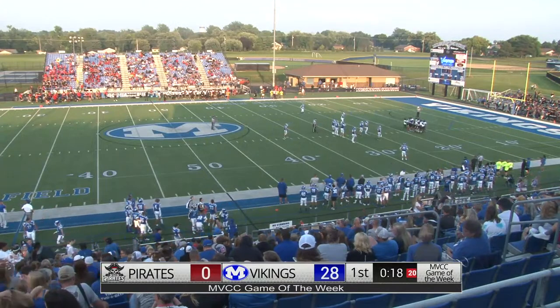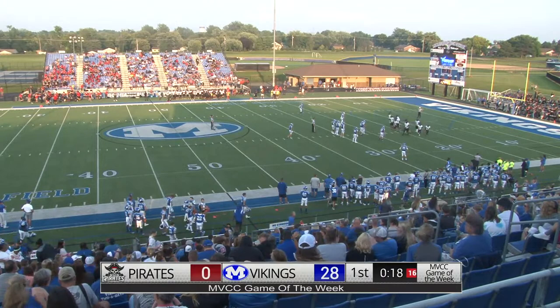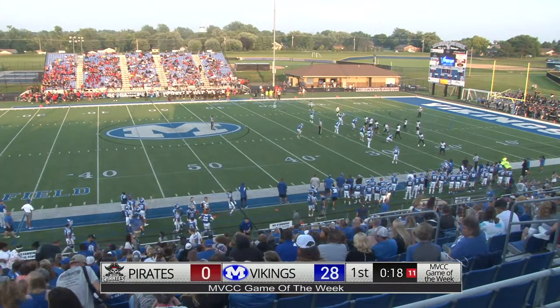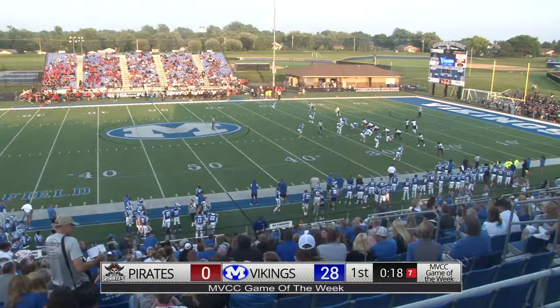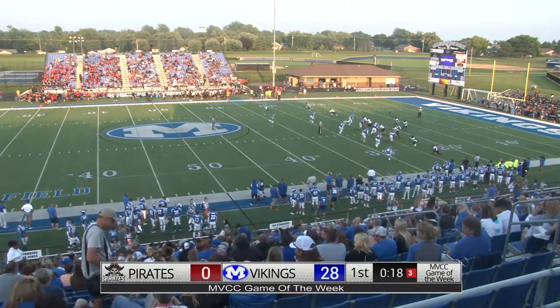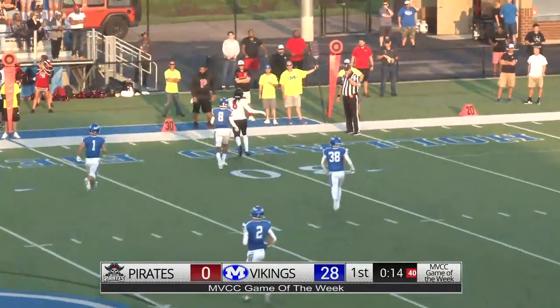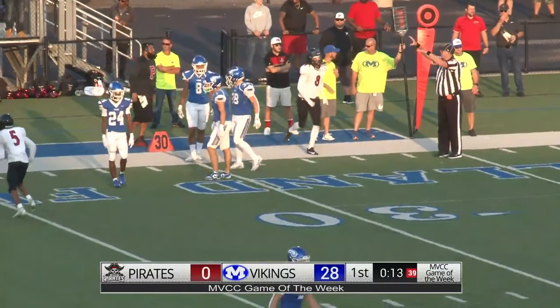Now we have a change at quarterback here. You're going to have number 7, Kevin Davis Jr. back there for the Pirates. All right, interesting. Kevin Davis was ineffective, and he's hit as he throws. And if he could have had a better right guard there, he might have had a better throw and maybe could have hit... I don't know who that was intended for. Was that Pope maybe? Or no, Pitts?